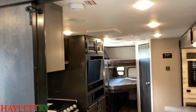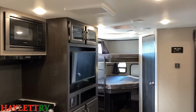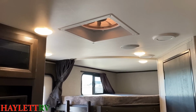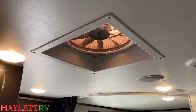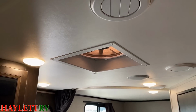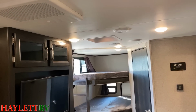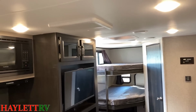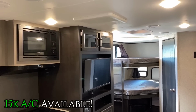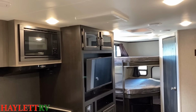What's cool is they have another one of those vent fans, not just in the bathroom, but up here, above the entertainment center, in the room that's going to get the most people breathing and body heat. They standard include the big XL vent fan. So there's 3 areas where this RV is constantly pushing, pulling, recycling airflow. Speaking of which, we will typically outfit these with a larger 15,000 BTU air conditioner here at Haylett RV. So if you want to freeze it down to make your teeth like a little chatterbox, you can.